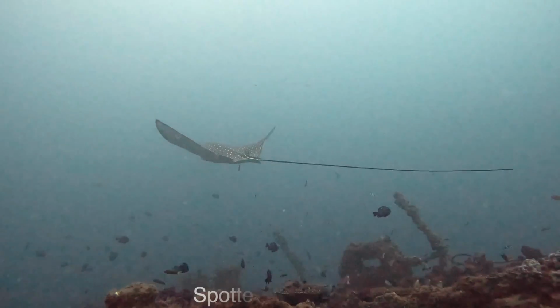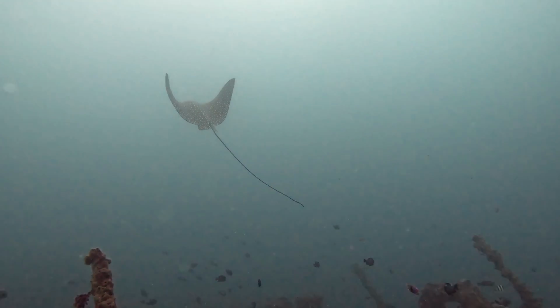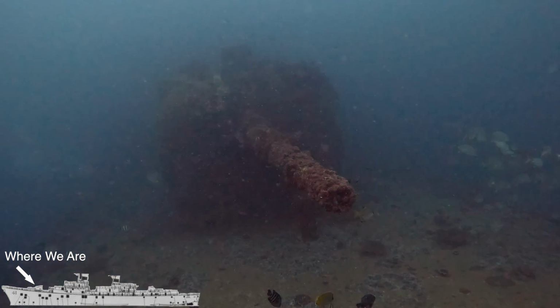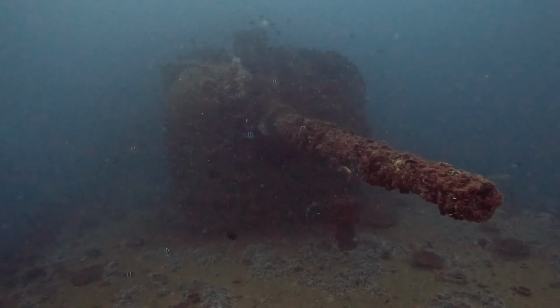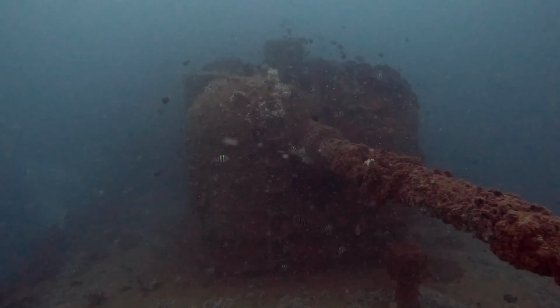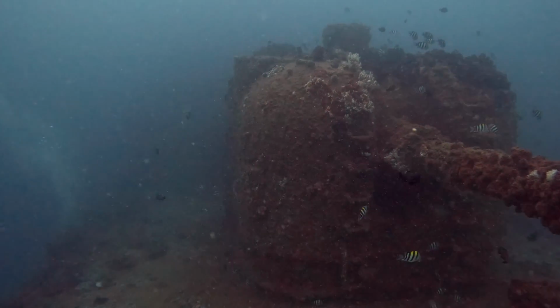But this wreck, because we do currents on it, has so much marine life, especially the rays. They're always out on the wreck when there's current flowing. And here we are moving across the bow gun now. As I said, we've got 2 massive guns on this ship, and normally if you look around underneath them, you'll find an octopus kicking around.